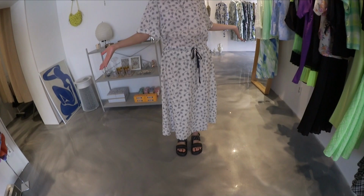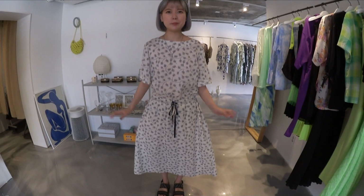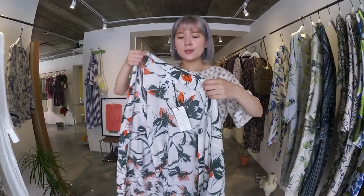I got a shift dress. There's a drawstring here. You can cinch the waist. Yeah. And this is free size, but I don't think people who are shorter than me can wear it. It's a little too big. And maybe you can throw on a cardigan here. Should I try it? Let's try if this goes.